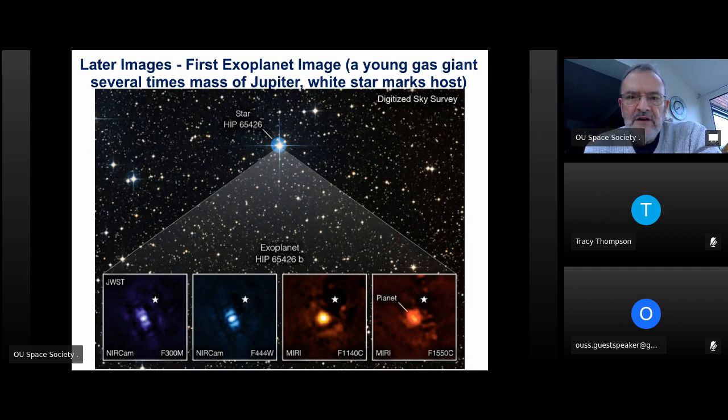And we've even done an exoplanet image. This is a young gas giant, probably several times the mass of Jupiter. And what we've done here is using both the near infrared and the mid infrared. NearCam is a near infrared camera. It is possible to effectively block out the light of the parent star, and the white star symbol represents where the parent would be. And what you're looking at is images of a planet.